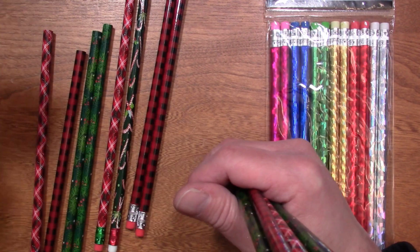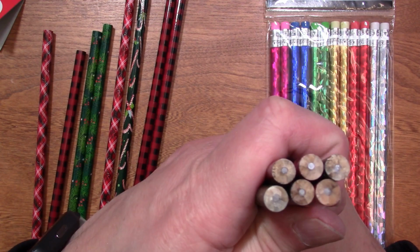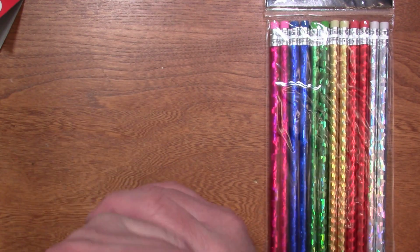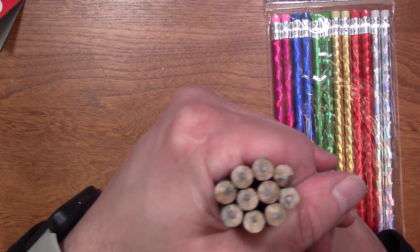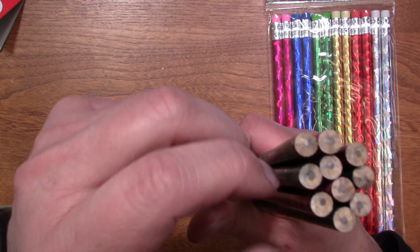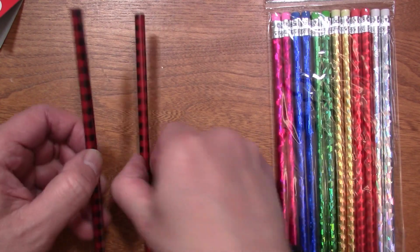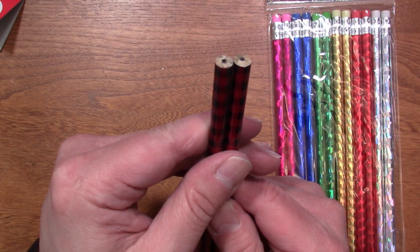Okay, so out of 16 pencils, I have 6 that the cores are actually in the center where they should be. And then I have 10 where the cores are definitely not centered. I'm going to see if I can pick the worst one. This one seems to be the worst example. So I will sharpen him, and I will sharpen his counterpart, and you'll see the difference when I do that.